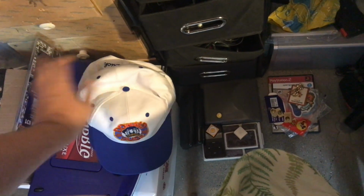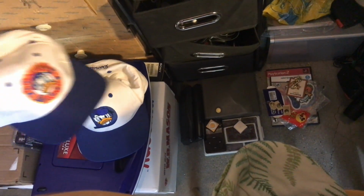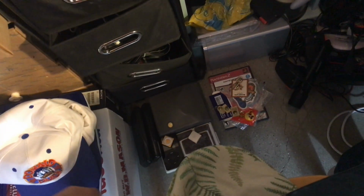I also picked up a pin, also made by the same company, a few patches, and some hats, which I thought were cool, that had pins on them. So definitely a great buy.